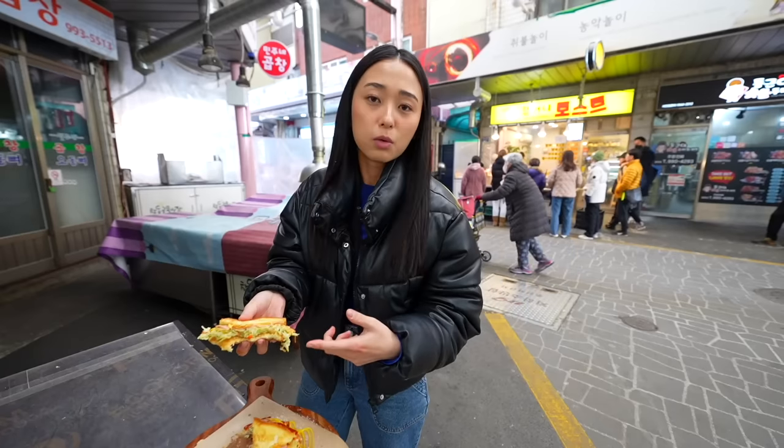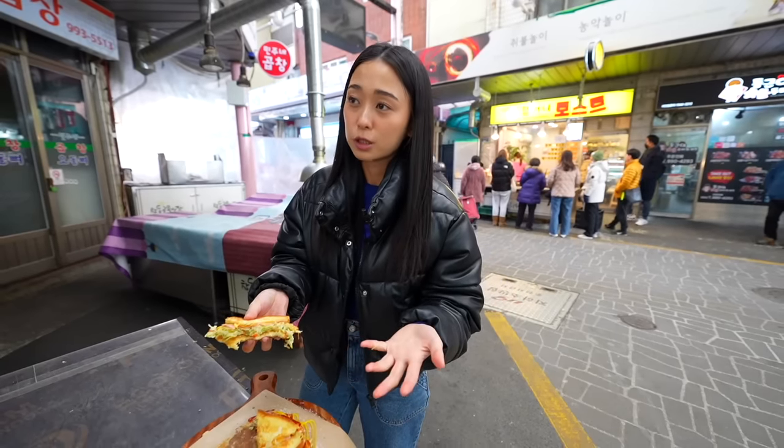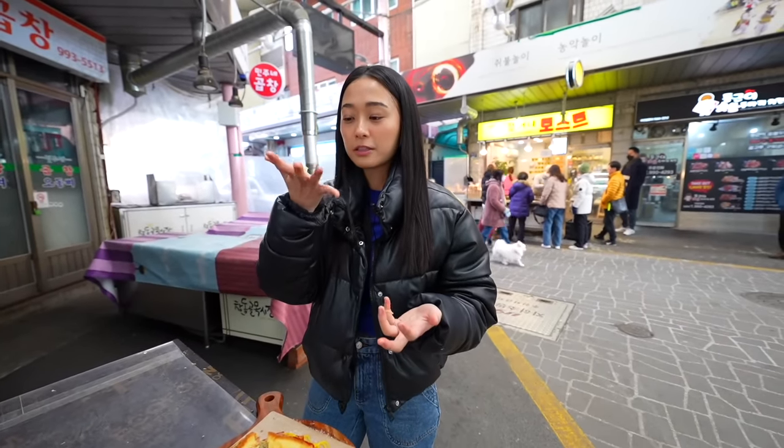I've said this before, but I would consider this a diet food because it's basically a warm salad with egg, which is good for protein. This place definitely is really special though, because it's two generations. They started off with a really small cart.